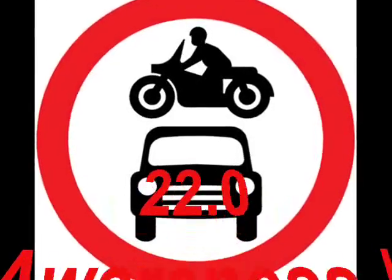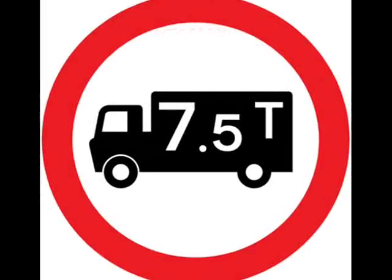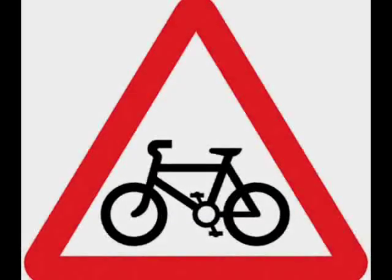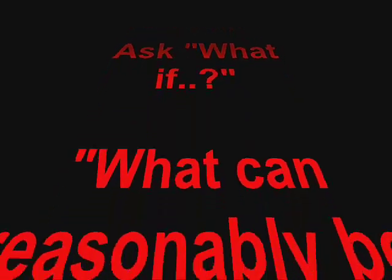You must be aware of other road users at all times. Think and plan ahead. Take care around pedestrians, cyclists, motorcyclists and horse riders. Plan ahead instead of reacting at the last moment. Your riding will be assessed on your awareness of various hazards, including the road surface, moving vehicles, stationary vehicles and pedestrians. To avoid faults, look as far ahead as you can see, anticipate, keep your eyes up, ask what if, and think what can reasonably be expected to happen in the next 10 seconds.